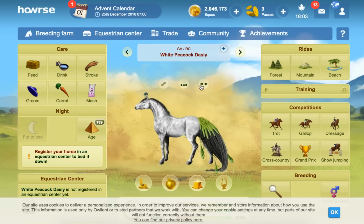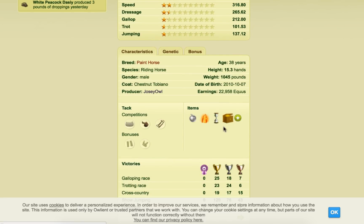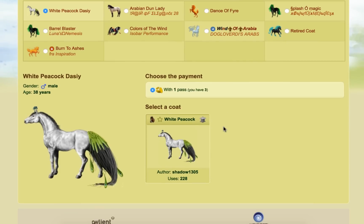And the next one is this one, and this is similar to another coat that I absolutely adore. I just love the fact that the tail is a peacock, and I really like the detail on the horse as well. This one is retired as well, so it's called White Peacock, and it's by Shadow 1305.